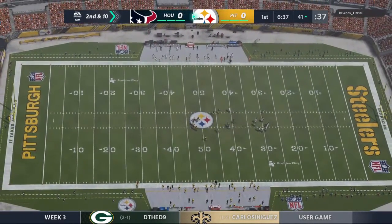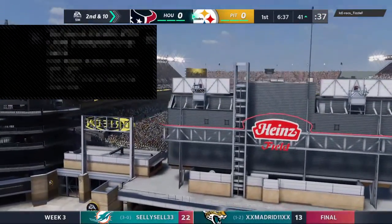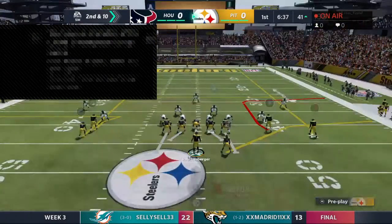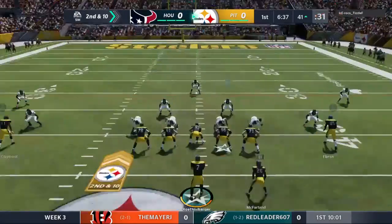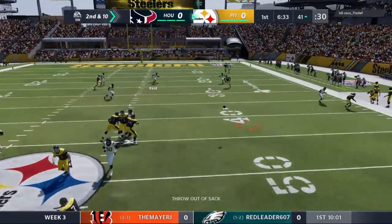Nice play there to force the incompletion. When you're the underdogs and you're playing on the road, you absolutely have to get takeaways. You've got to get the ball from them. Yeah, win that turnover battle, going to be key. They didn't get one there, but you get the feeling they keep making plays like that, they might just get a few. Yeah, once you get one, defensive teams think they come in bunches.